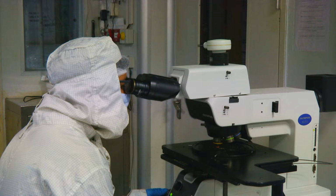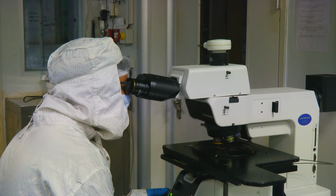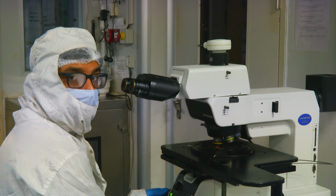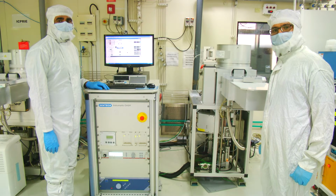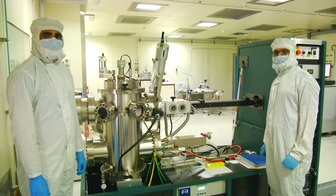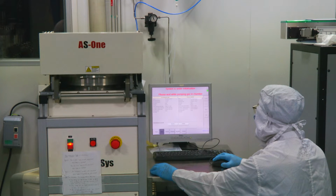The MMIC fabrication process also includes several steps of etching, that is, removal of material from the unwanted part, metal deposition, dielectric deposition, and annealing. Etching is carried out in an inductively coupled plasma reactive ion etching tool. Metal deposition is done in an electron beam evaporator, and annealing is carried out in a rapid thermal annealing tool.